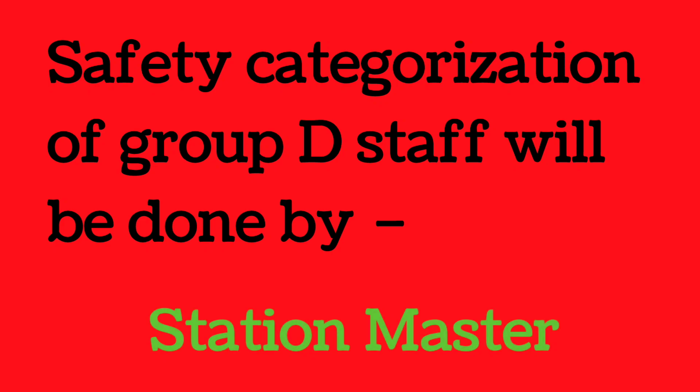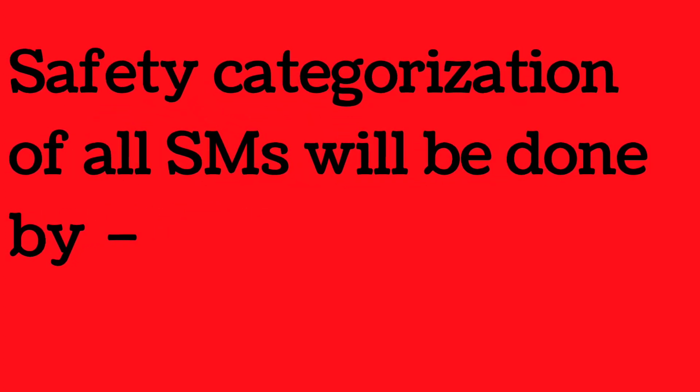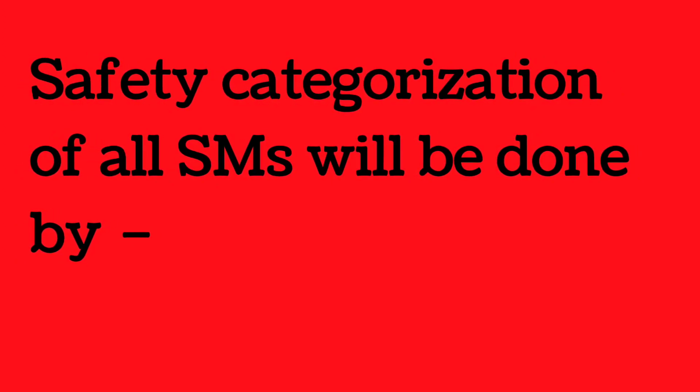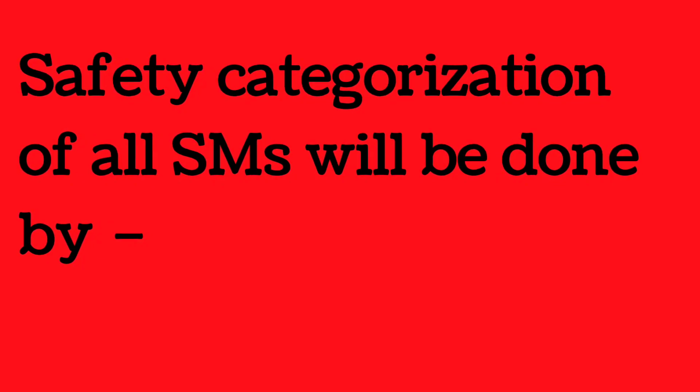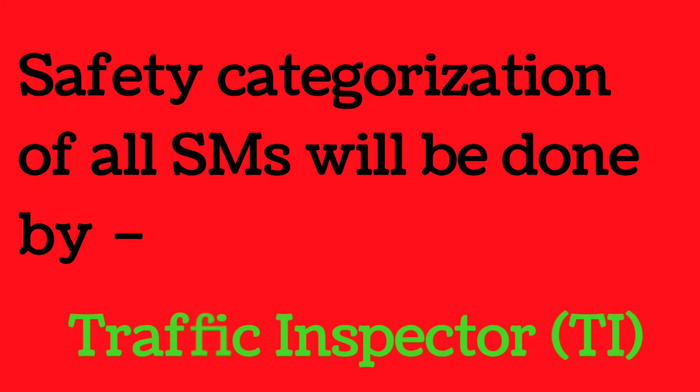Next question is also related with this. Safety categorization of SMs. So the question is, safety categorization of all SMs will be done by whom? Safety categorization of Group D staff will be done by SM. Then who is doing for SMs? That is Traffic Inspector, TI. TI of that section, they are categorizing the SMs, whether he is in A or B or C or D. Next question.